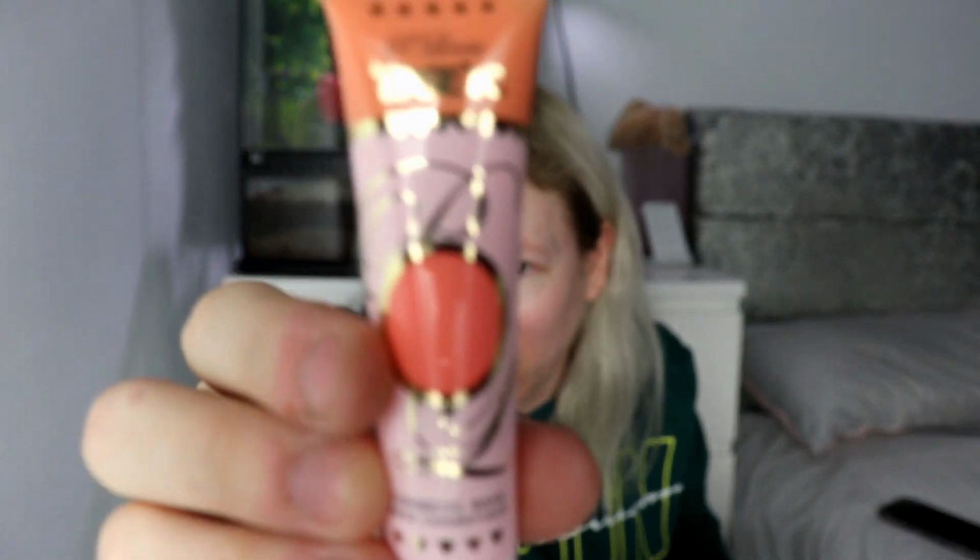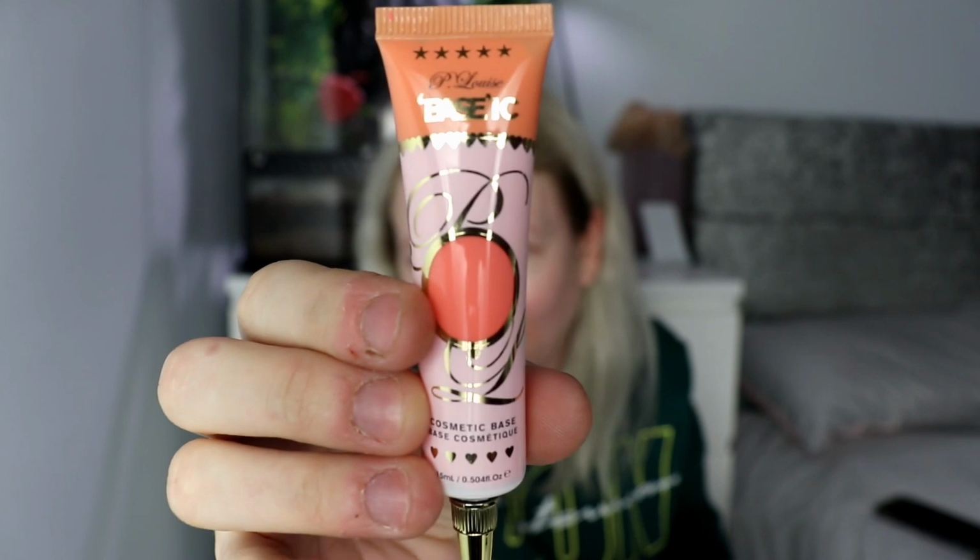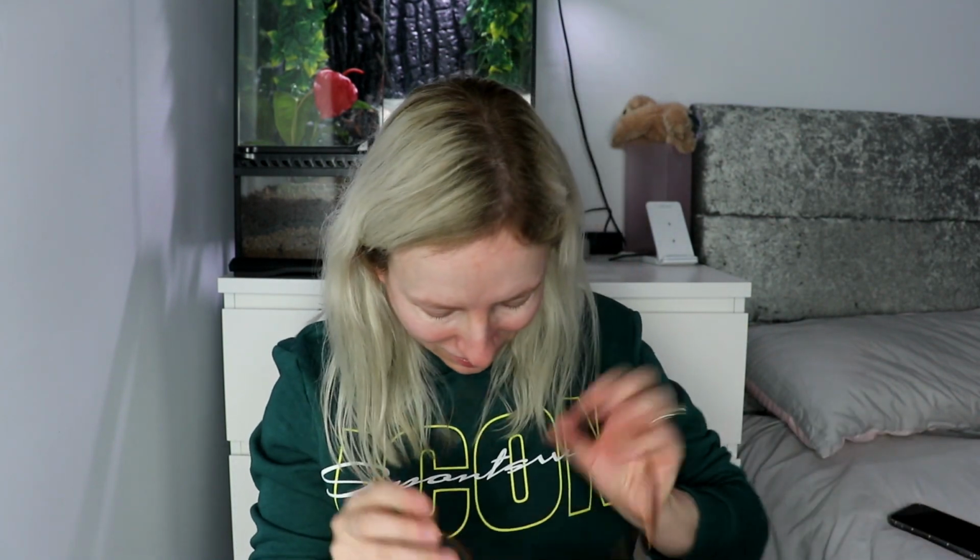Now this is one that she must be trying to get rid of, P.Louise, because this is the Cute and Coral base. I do have one of these already, and then I have another one in a giveaway box. So now I've got a third one, so I don't really know what I'm going to do with that, but there we go, we have it anyway.